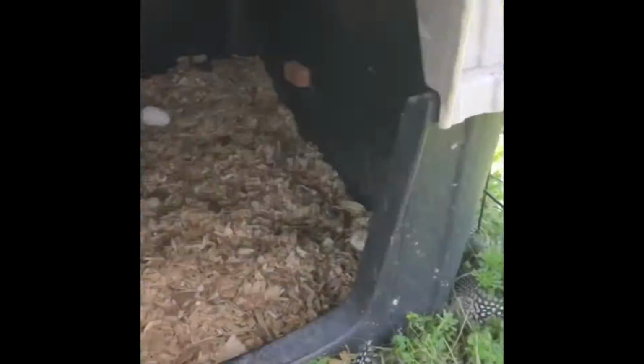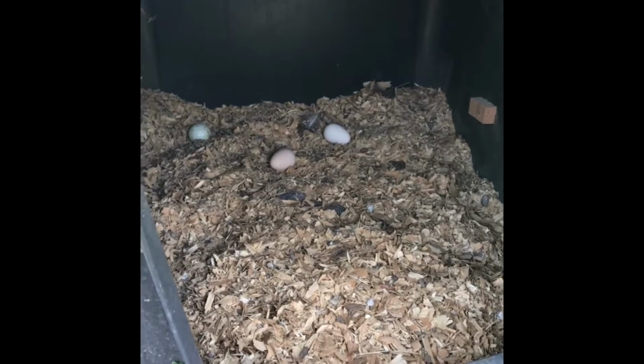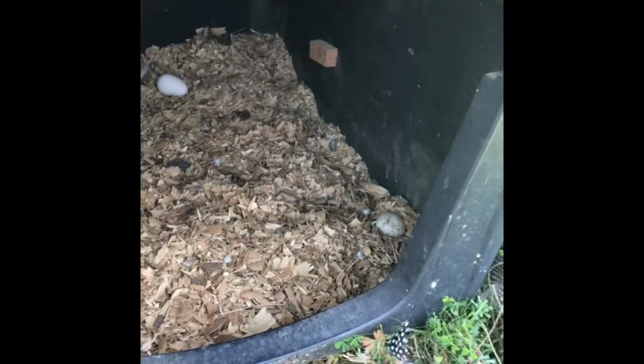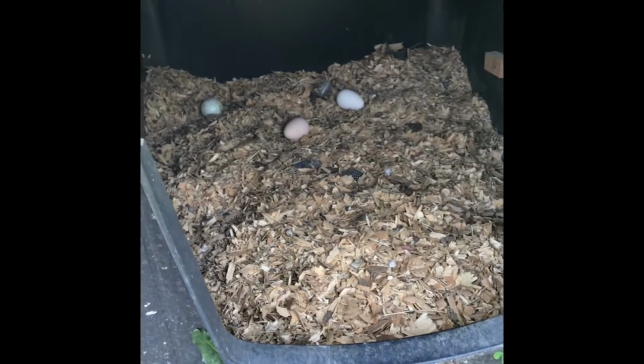So we know the weather is now getting warmer because I came out today and found 2 guinea fowl eggs. The other 2 are just golf balls. But yep, it's starting.